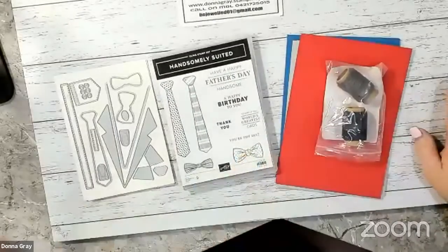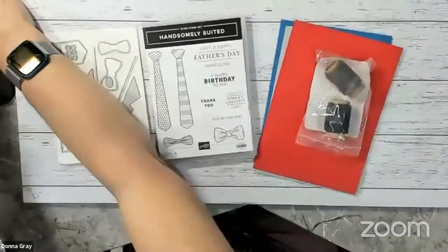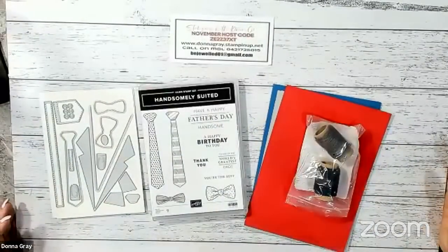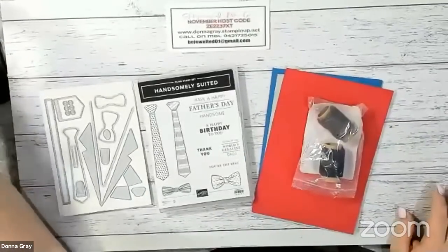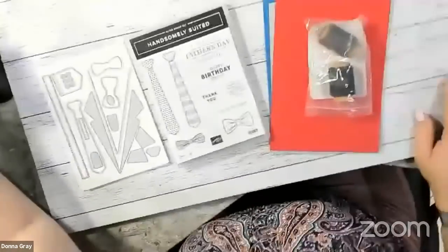Okay, so let's get to crafting, because that's what we're here for, isn't it? So what we might do is change down to the desk, and you will see these awesome new products. Sorry, bear with me here while I get this straightened up and lined up with my camera.